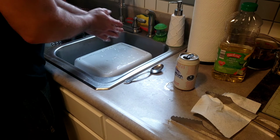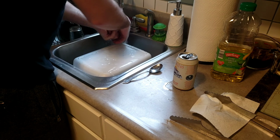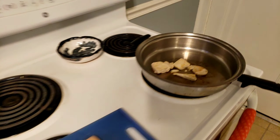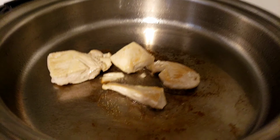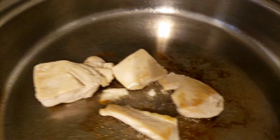Don't be a jagoff. Wash your hands after you touch raw meat or any other surfaces to protect against viral and bacterial infections. And as you're going to see here, I'm going to zoom in on the meat. It's essentially been boiled. You haven't seared it. Most of the meat's going to be white and sort of pale looking. Not real appetizing at all.